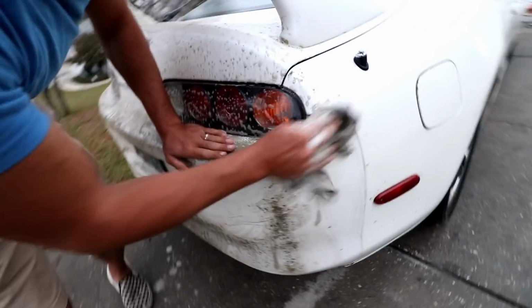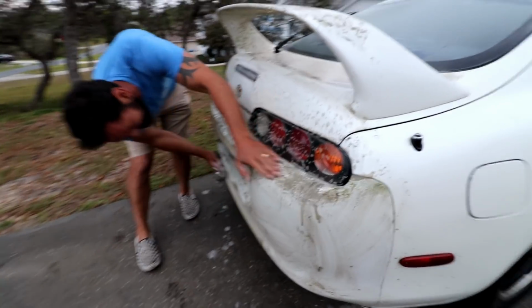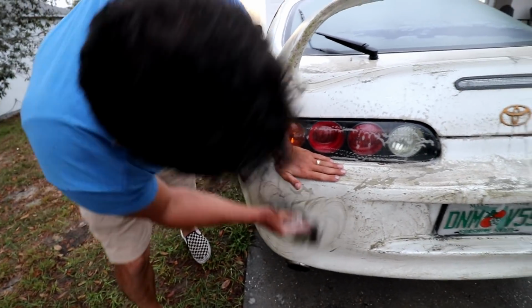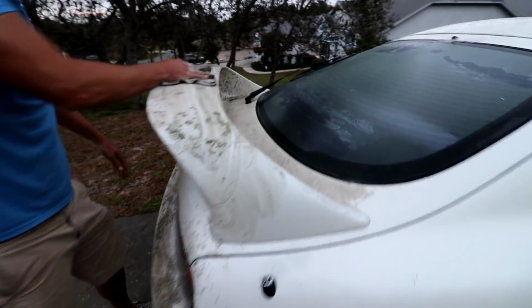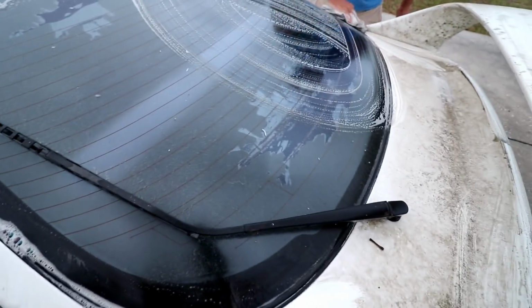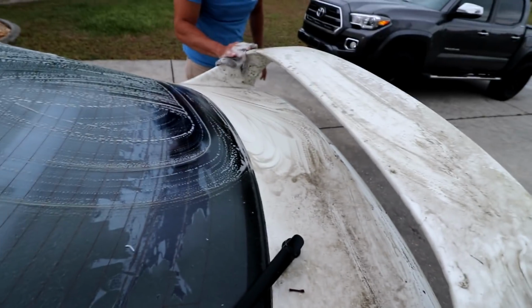It's crazy that the rain never cleaned it off, you know? Or Hurricane Irma. This car's been through a handful of hurricanes and never got clean, no matter how strong those winds were. Well, at least you can tell everything's gonna come out good once we clean it here.